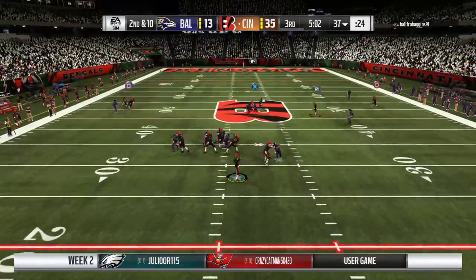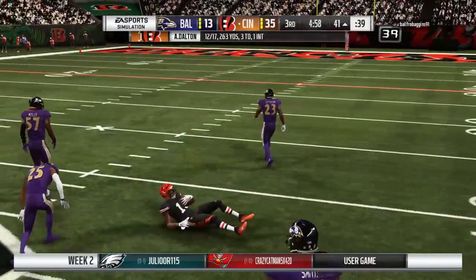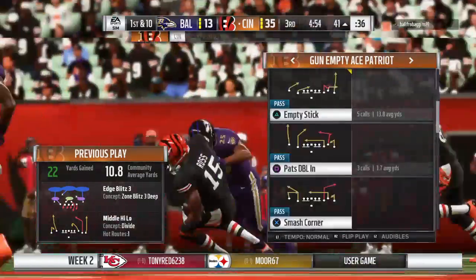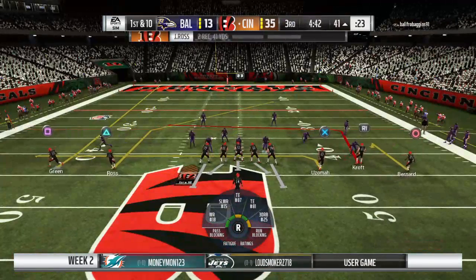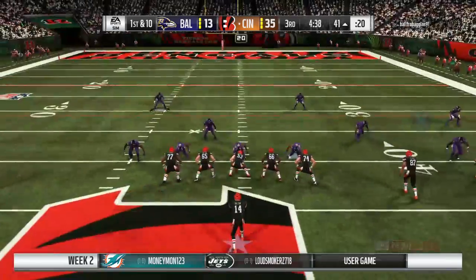Passing again, Dalton on 2nd and 10. He finds Ross, right side, it's complete. And he'll have it past midfield almost to the 40 before being taken down. A good pickup there, 22. Andy Dalton now 6 for 6 since coming back out of the locker room.